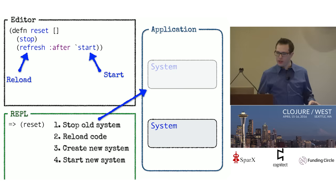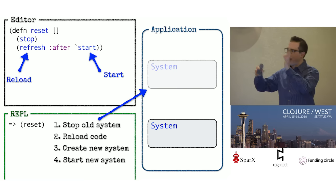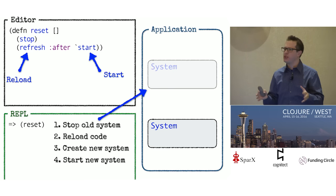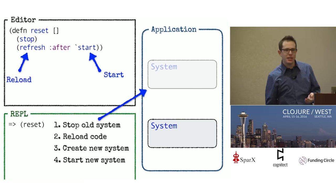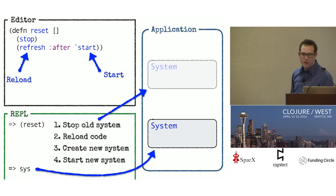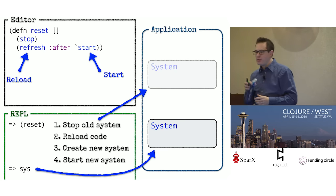Now, you can still get into trouble with this. You can certainly get errors in your component start functions that lead to losing access to your system and having the same socket binding kind of problem. But once you've developed them and sort of established the structure of your application, this works very well. It's very fast. You can quickly bring the whole system up, tear it down, start it up again without having to restart the REPL. So it's very useful for interactive development, and I always have a reference in the REPL to the system I'm working on. I can inspect it, I can call functions on it, I can do whatever I want.